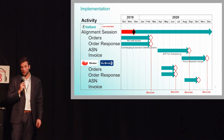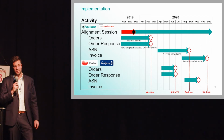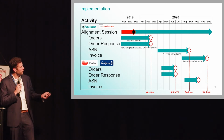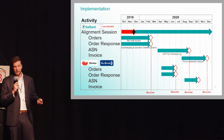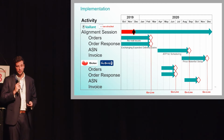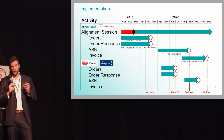And nowadays, I think we are around 6 weeks to implement a customer per message, and we almost do it simultaneously. So here you see order and order responses we do together, and afterwards we use a cascade effect. Nowadays, we start all of the messages together because we know how the process is running, we have the experience, and we help our customer with the whole flow.